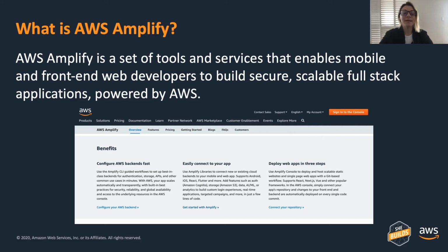The third benefit mentioned is the ability to deploy web apps in 3 steps. Deployment has never been easier. There's no need to create a pipeline from scratch. The Amplify console is super intuitive, and once you hook up your repository, the deployment process is no more than 10 minutes. You can go make a cup of tea, and by the time you're back, your app is hosted on AWS. So stick with me for the rest of this presentation for the more technical part, as I walk you through how you can also use this service to quickly host an application, just like I did for my flashcard app.